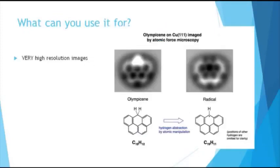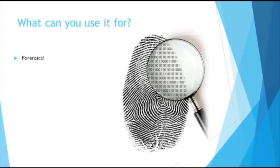So what can you use it for? You get incredibly high resolution images. Here are two pictures of atoms. You've got carbon rings here, and you can actually see the carbon rings. The fact that this crude technology can produce images like that blows my mind. However, this is reaching into my current IT interests.